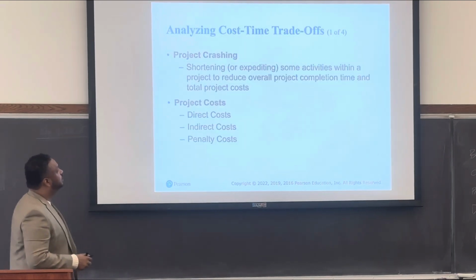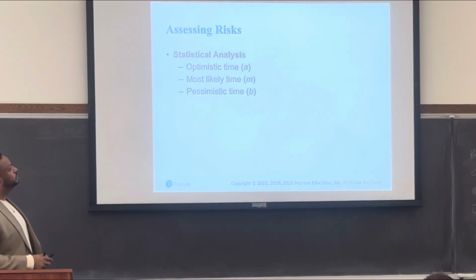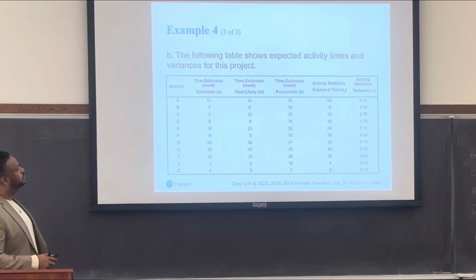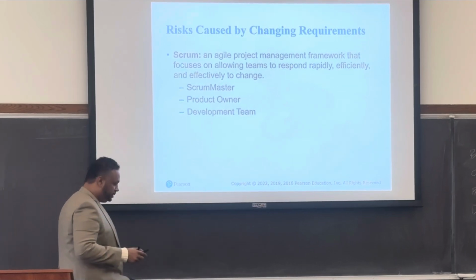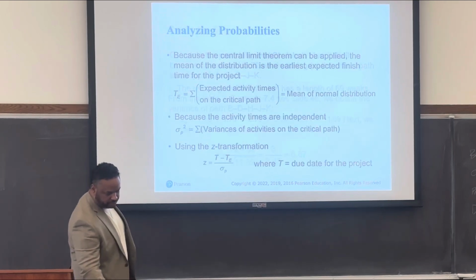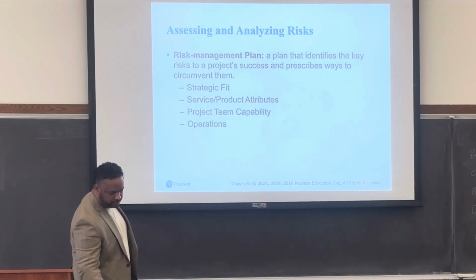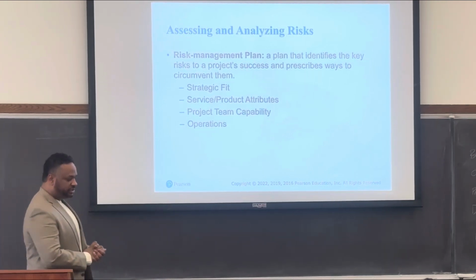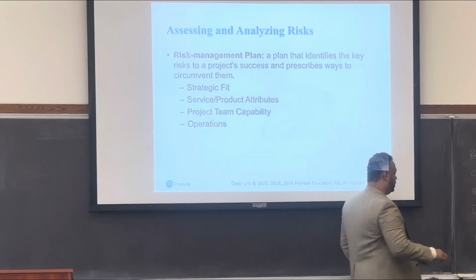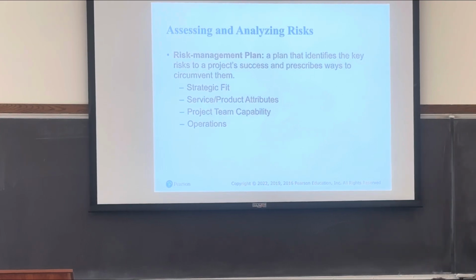All right, where are we at with project? With risk management, we have to have a plan that identifies the key risks to a project's success and prescribes a way to circumvent them, right? So we need to be focused on what is the riskiest part of our operations, and how we can mitigate those risks.